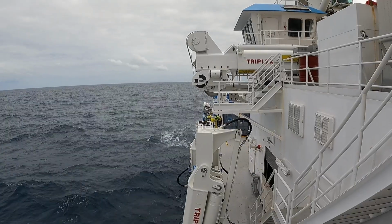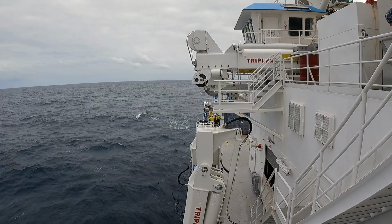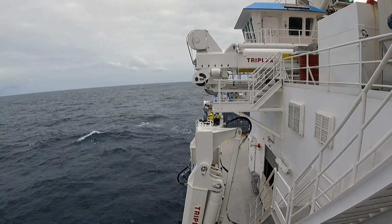And once we'd finished decorating them, it was time to chuck the Argo floats overboard so that they could go and collect their important data.